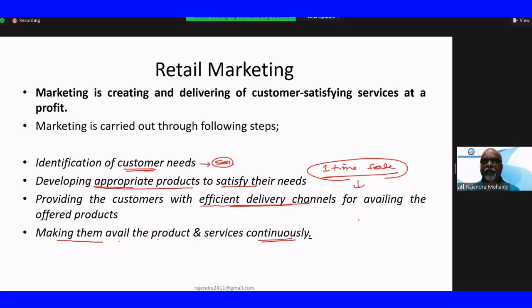So more customers. This is basically for customer satisfaction, and it will create more customers. More customers means more sales, and more sales means more profitability for our retail banking products and services. So broadening the customer base is the prime idea for retail bankers. Marketing is the only way to create a wider customer base, satisfy them, stay in the business and increase your business.